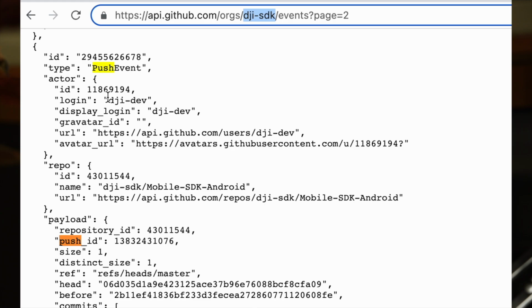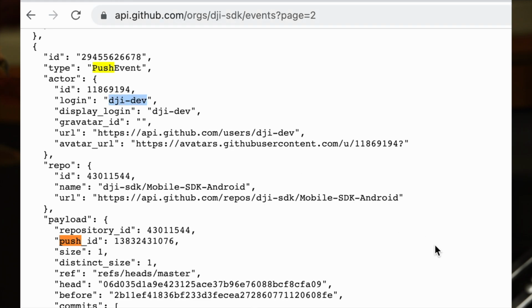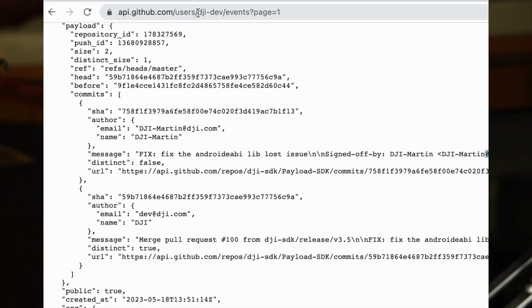And that will show us all the events that are associated with that organization. So if people are pushing code to DJI's organization, for example, those people, if they have write access to be able to do that push, then they probably work for DJI. So let's try it out. If we hit the Events API for DJI, sure enough, here are a bunch of push events to the organization. And then, if we hit the Events API for those users that did those pushes, we can get not just their DJI email addresses, but also their personal email addresses.